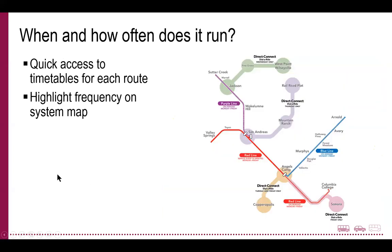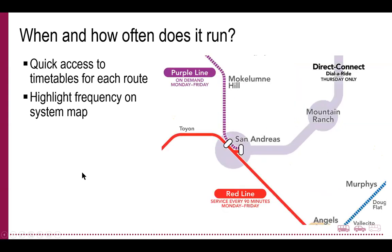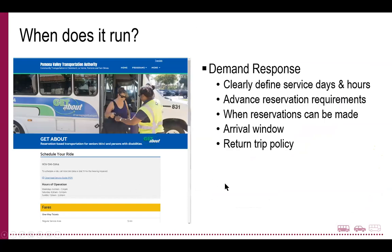Another thing to consider, particularly if you operate demand response services or a mix of services, is showing frequency on your map. This is particularly useful for systems that maybe only operate some routes or some services on certain days. In Calaveras County, they only operate this direct connect service on Thursdays. And so putting that on the map makes sure that people don't look at it and go, oh, well, I can go there anytime. So having that kind of frequency information available right up front.